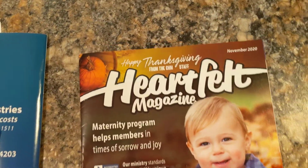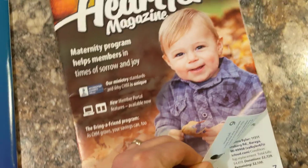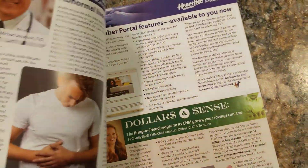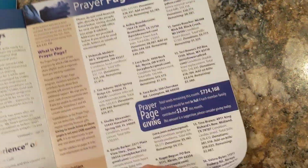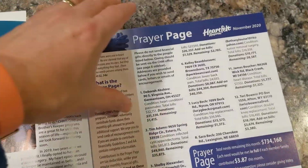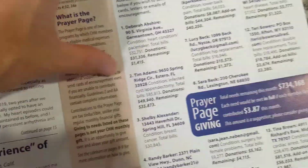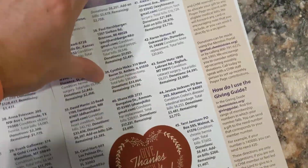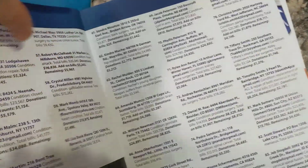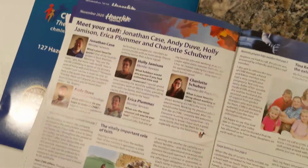Then they also gave us the most recent copy of the magazine that they put out each month, and the magazine basically is just information about things that are more time relevant and just news that you can use. These are the prayer pages, though. If you fill out one of those prayer request pages for things that were pre-existing or not covered, assuming that you meet the criteria, they'll actually put this on here. And this information is all available online, so I'm not too concerned about having it in this video. Then just other neat things that you can just read through, and you can meet the staff.